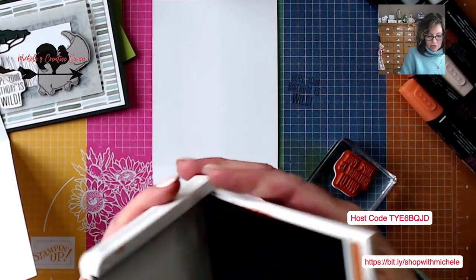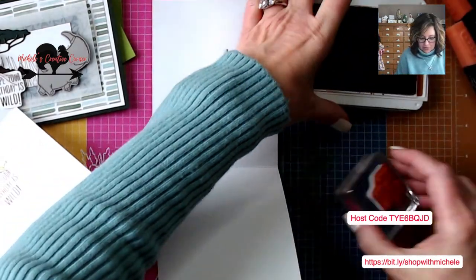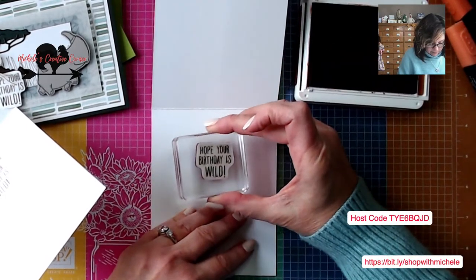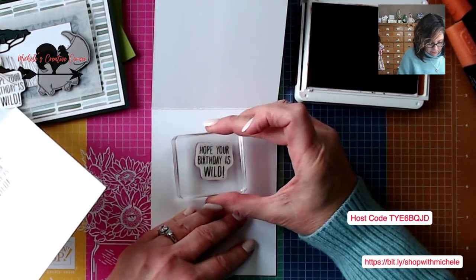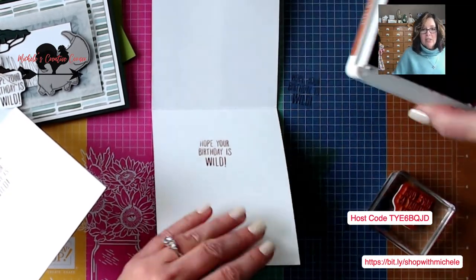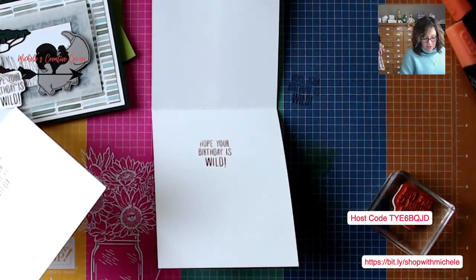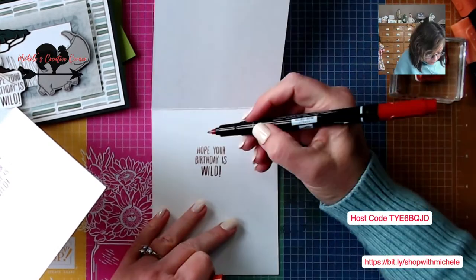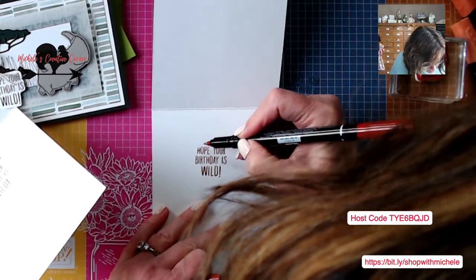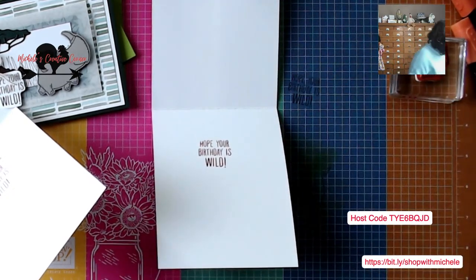But real quickly, I'll show you how I knew where to put the bird's feet. Set that down first. Oh, my H is a little wonky. I could touch that up with either a blend or a Stampin' Write marker. This is a Stampin' Write marker for comparison. Or I could just leave it alone.